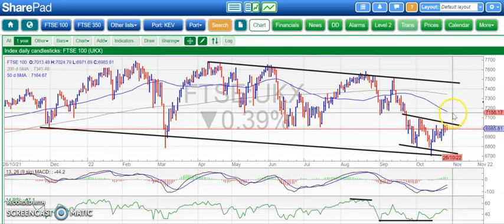End of day close above 70.50, and we're looking at the 50-day moving average around 71.60, which is also the area of initial September support.